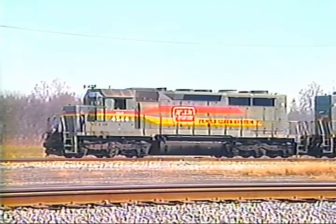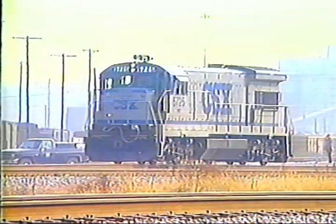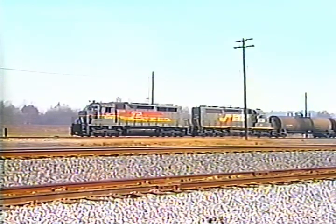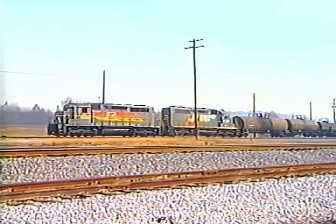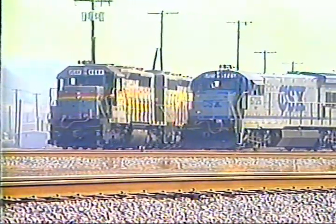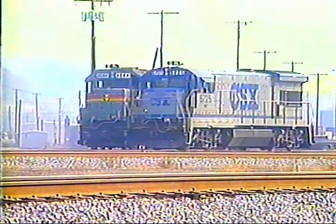The yard at Corbin shows a couple of rare units, Seaboard SD-35s 4544 and 4539. These were formerly SDP-35s prior to having their steam heat generators removed and are two of the last dozen or so in existence. CSX U-36B number 5725 comes up, soon to be joined by Seaboard GP-38 number 2164.